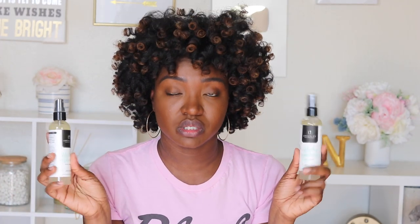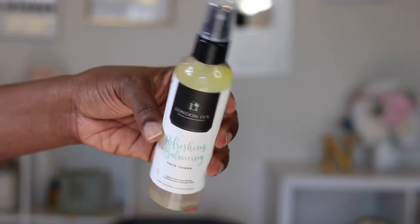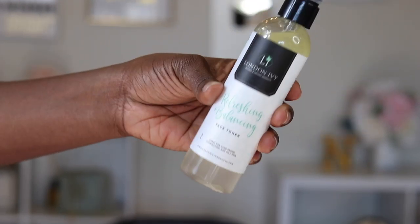All right, so for toners, I was using Pixie's Glow Tonic, and that's pretty good. So I use that basically as my backup, once I run out of this, and then I'll use the glow tonic. You can tell it's real because I actually bought two of these. So this is London Ivy's natural and organic products. This is her line. And this is her refreshing and balancing face toner.